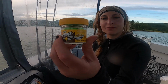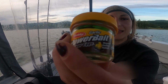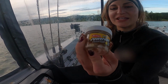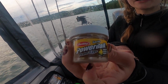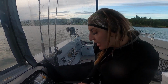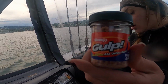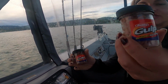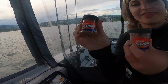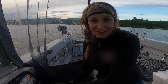We also tried some more of the salmon eggs. These are also garlic scented, and this is the lemon lime color. I wanted to try these out, I didn't get to. They're the clear and white sparkle garlic scented salmon eggs again. Both of these I tried today. These are the natural colored maggots, also scented. And then I tried these maggots, which I thought were a little bit darker. They are not, they are the same. I happened to try out both of them, and they both worked, which is great.